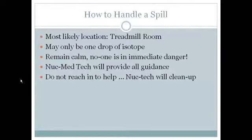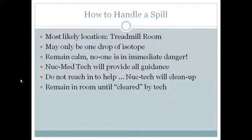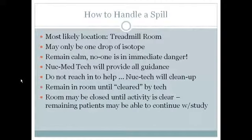No matter how helpful you want to be, be sure not to reach in to help the nuclear medicine technologist. That's to prevent any further contamination. The nuclear medicine technologist will handle all aspects of the cleanup. Also, remain in the room until you've been cleared by the technologist. Be advised that the room may be closed until the activity is clear. It's important to note that remaining patients on the schedule may be able to continue with their study.